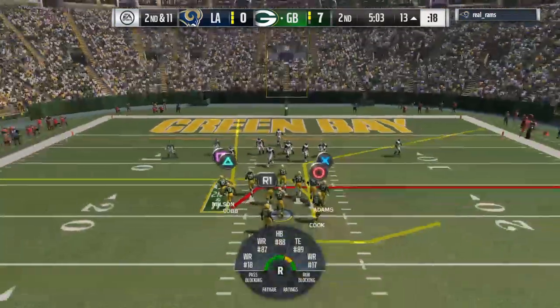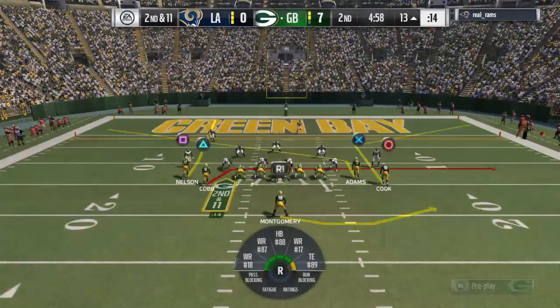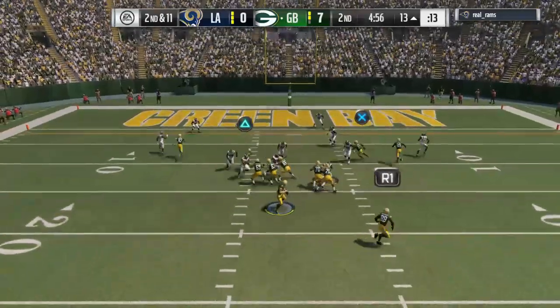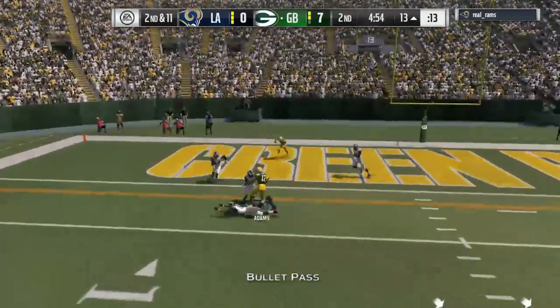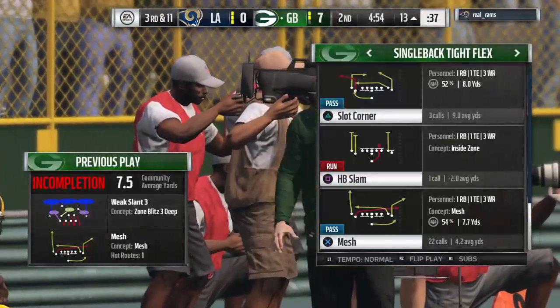Aaron Donald's secret, if there is one, to his play, his ability to contort his body in such a way that you can't get a good, clean block on it. He slides through holes and slides past blockers and makes plays, just as we saw there.